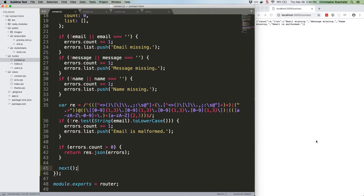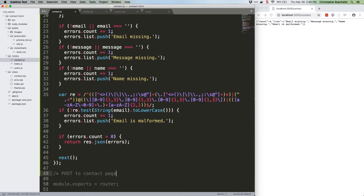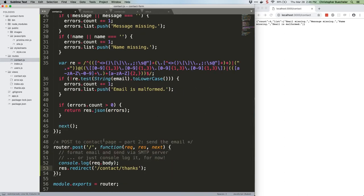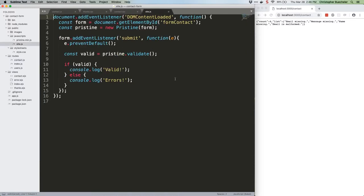We do that by writing a second post function below the first, like this. That's all we need. Again, for now. Save that file. Open up /public/javascripts/site.js. We need to make a small update so that our form actually does anything other than logging to the console when submitted. So change this whole if block to the following code.